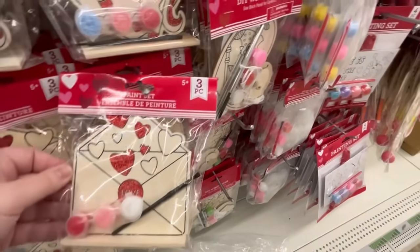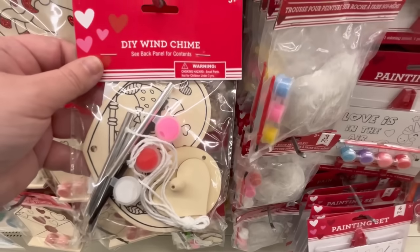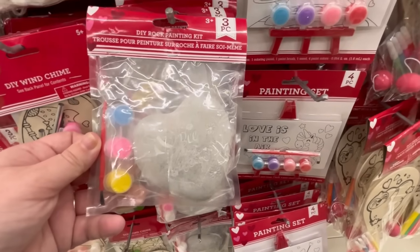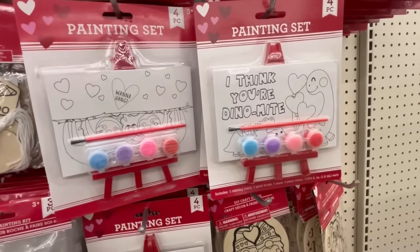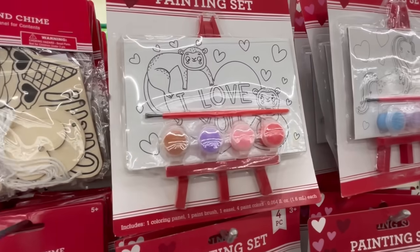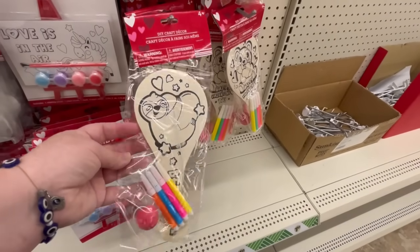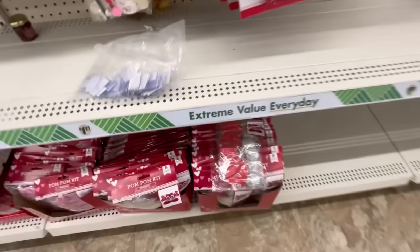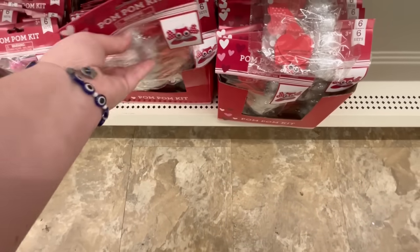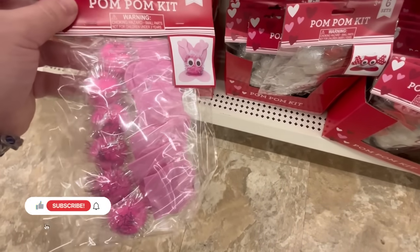But yeah, they have these cute little paint sets, and it looks like it's 3 pieces to a pack. Oh, they even had this little wind chime. I thought that was cute. Some little rock painting. I think you're dynamite. That is so cute. A little sloth. A little paddle ball that you can color. Pom-pom kit to create like that little creation. This is just adorable.